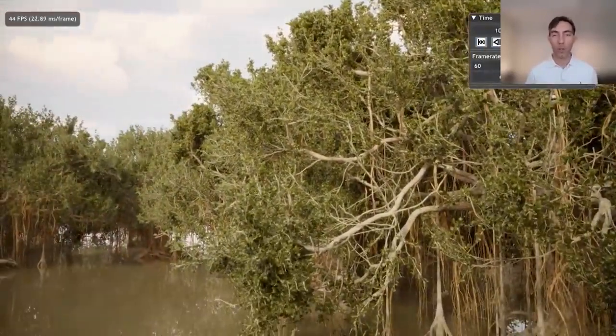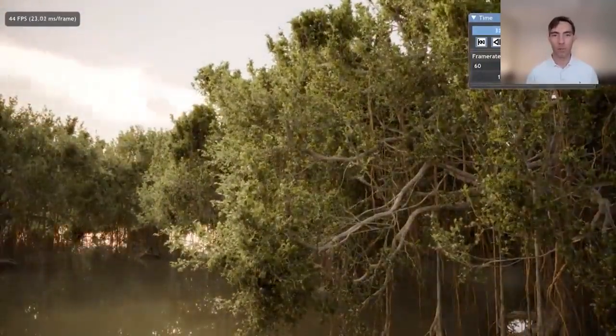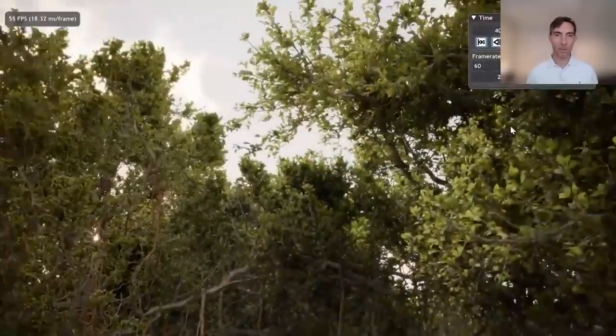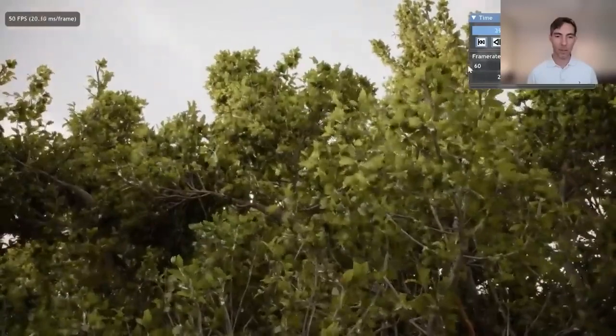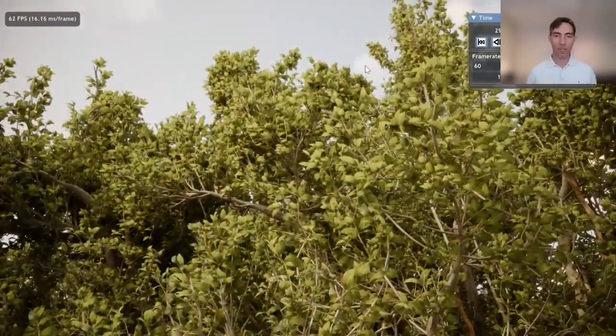And in a real application, I should say, you probably want to use both LOD and alpha testing to reduce the complexity. But nevertheless, performance is very good actually. It's between 45 and 60 FPS. As you can see, when we drag the slider here, the time of day changes. So both the environment map and the lighting change, and the leaf animation changes.